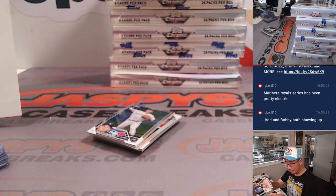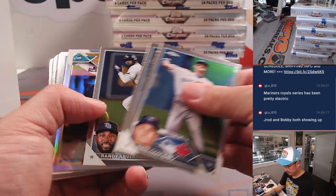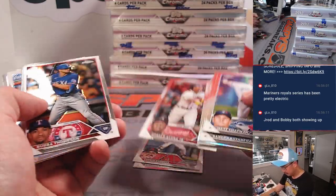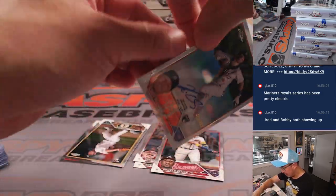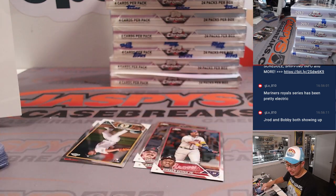Is that your AL Rookie of the Year right there? Maybe? And there's your autograph. That's Cody Clemens. 427 out of 490. Not 127, 427. That will be for Mark and the Tigers.